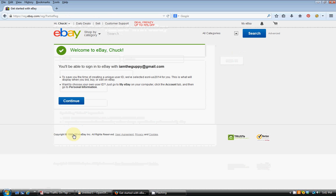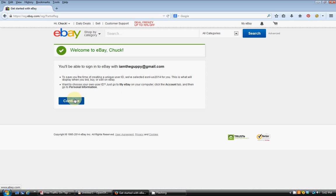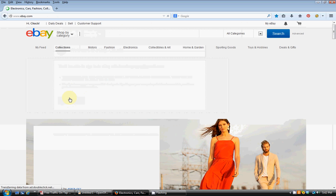Welcome to eBay. Here we are. It will create an ID for you. Here you see we've selected whatever this mumbo jumbo is. This is what will display when you bid, buy, or sell. If you want to choose your own, you can do it after the fact. Just go into My eBay on the computer and change your personal identification. For now, we'll continue.